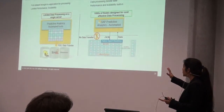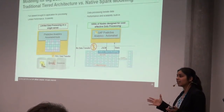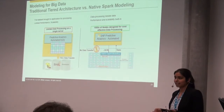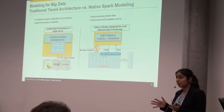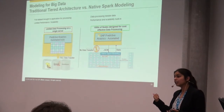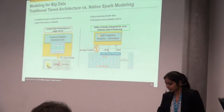But there's no restriction. For example, Facebook has thousands of nodes, and Yahoo has the biggest Hadoop distribution with 10,000 nodes in a cluster. So for the Yahoo search engine, if you're wondering how fast it is, it's because it's been happening on 10,000 different nodes in a Hadoop cluster. And that's the technology we are trying to use here in terms of data science.